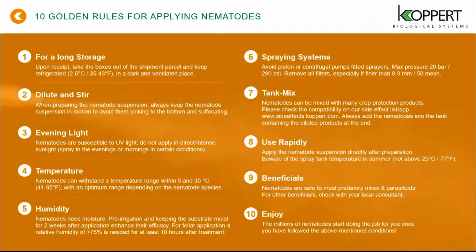If you do use chemicals, make sure you have them diluted in the tank before you apply. Put the nematodes into the diluted tank, not the other way around. Don't put them against neat product, and use them rapidly. Okay, they shouldn't be sitting in the tank. Once you've made it up, get them out. Okay, next slide.